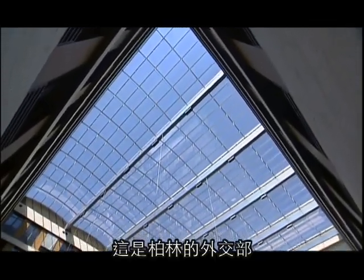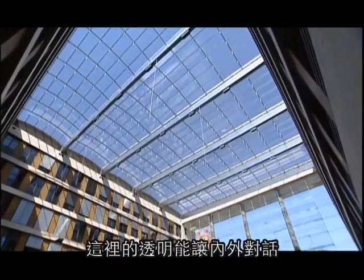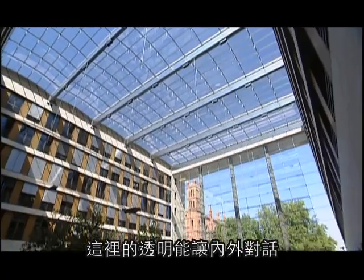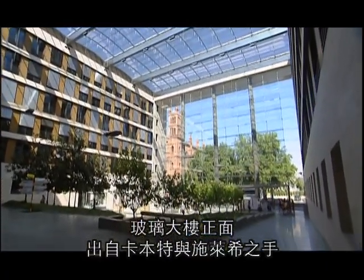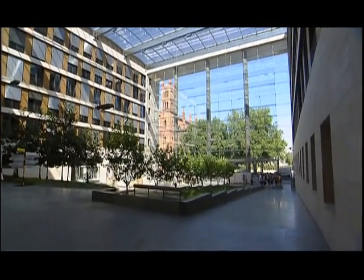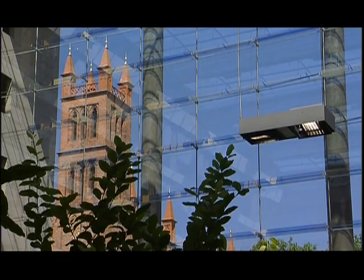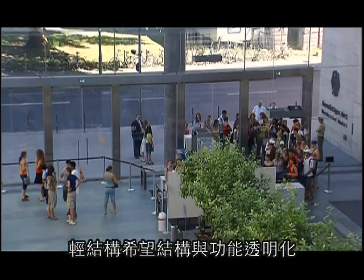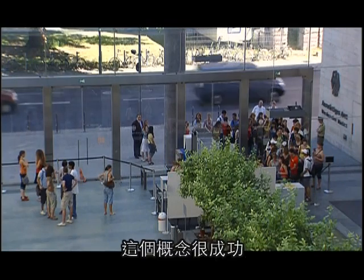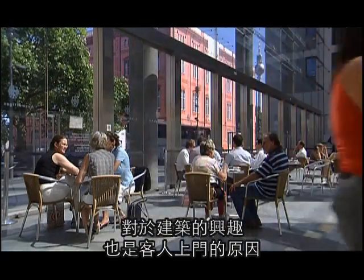The Foreign Office in Berlin, a building that is open to the city, transparency and dialogue between inside and out, a glass facade by James Carpenter and Jörg Schleich. Lightweight construction wants to make structures and their functions visible. The concept works. When visitors come here, it is also because they are interested in the architecture.